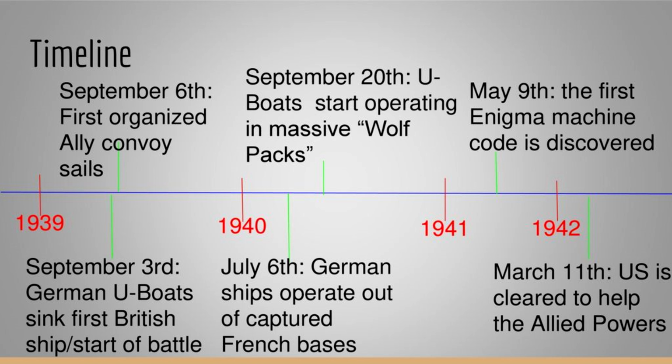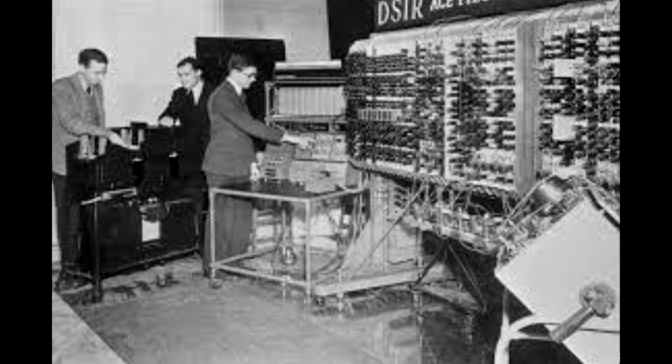Even though it was difficult to crack and there was an error on the German part, tens of thousands, if not hundreds of thousands of lives were saved from breaking the code. Breaking the Enigma code was one of the most strategically important events of World War II.